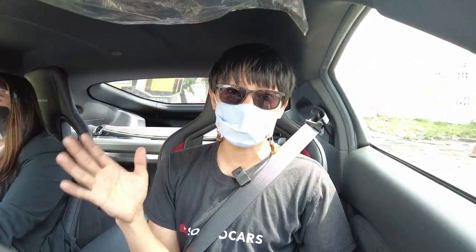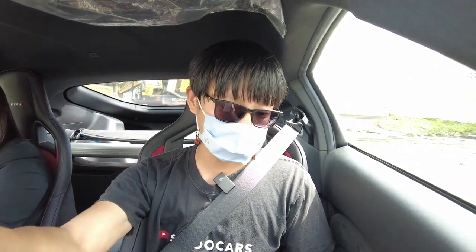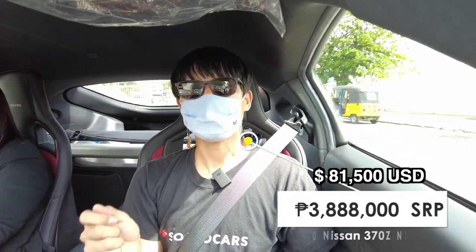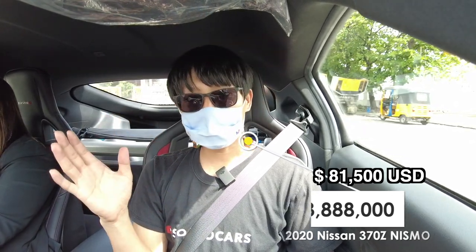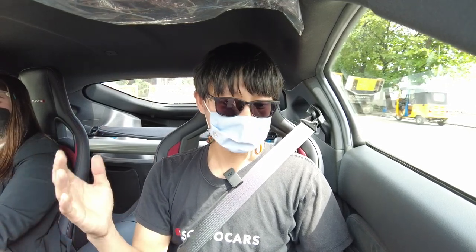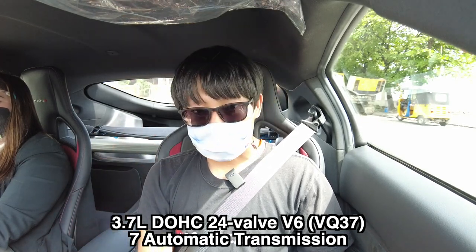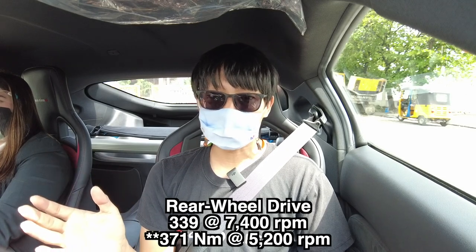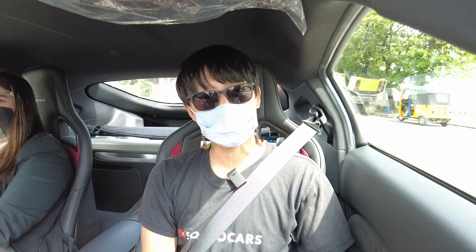And Nissan 370Z NISMO. This is not the premium variant, it's not the regular variant. This one is a coupe two-door. The price is 3,888,000 pesos SRP. So 888, it means good luck in Chinese, right? Automatic transmission, 7-speed automatic, that is, with paddle shifters. This is crazy. 3.7-liter engine that has a rear wheel drive, 339 horsepower at 7,400 RPM, and 3,071 newton meters of torque at 5,200 RPM.